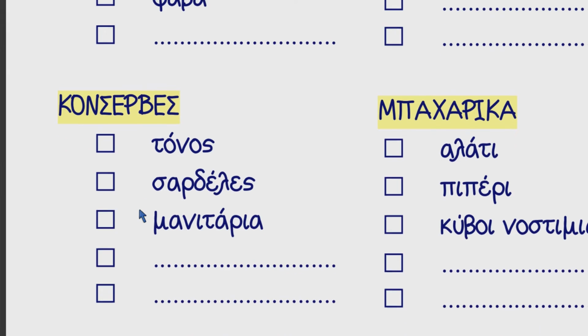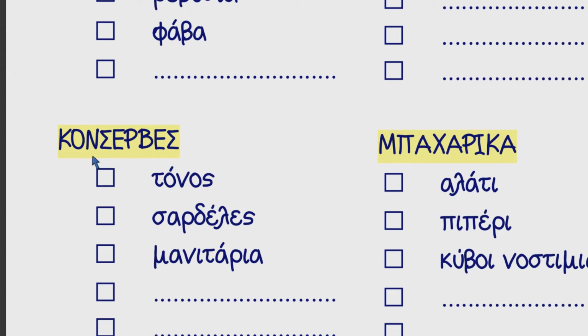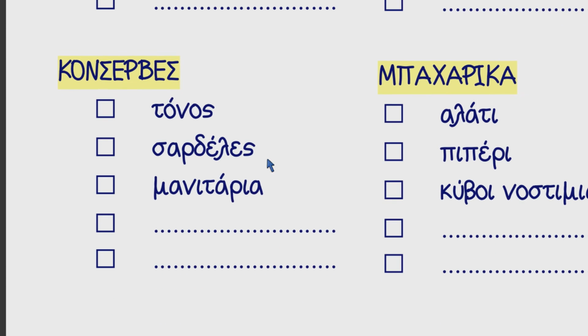So down here we have conserves. That's canned food. Τόνος, tuna. Sardeles, sardines. Manitaria is under this category as well. Mushrooms, manitaria.